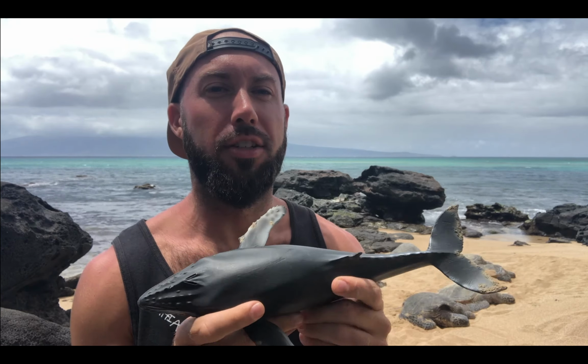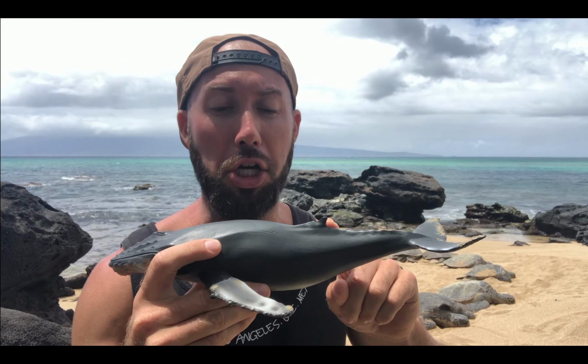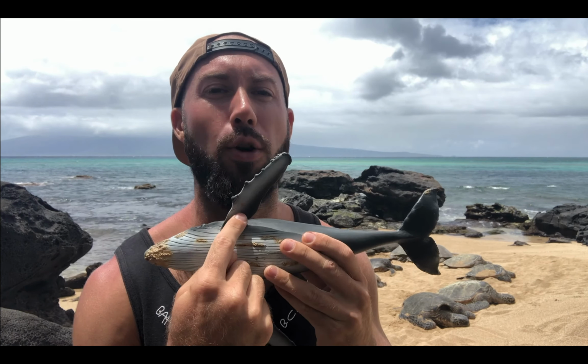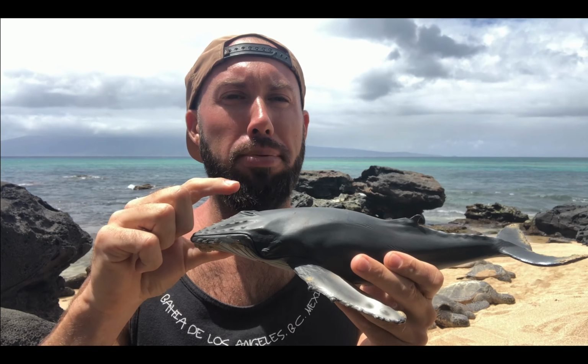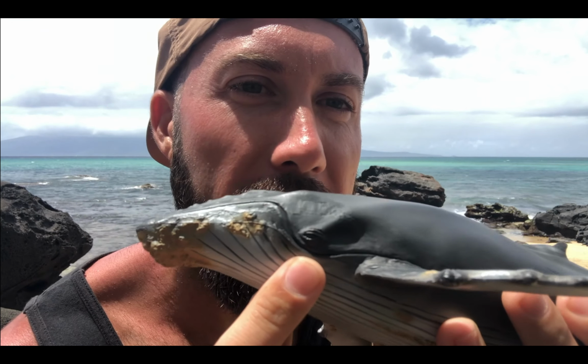So I'll give you a second to catch up, to label your fluke, label your peduncle, label your pec or pectoral fin, and you can label the blowhole as well. And next to the blowhole, we'll see a little whale's eye.